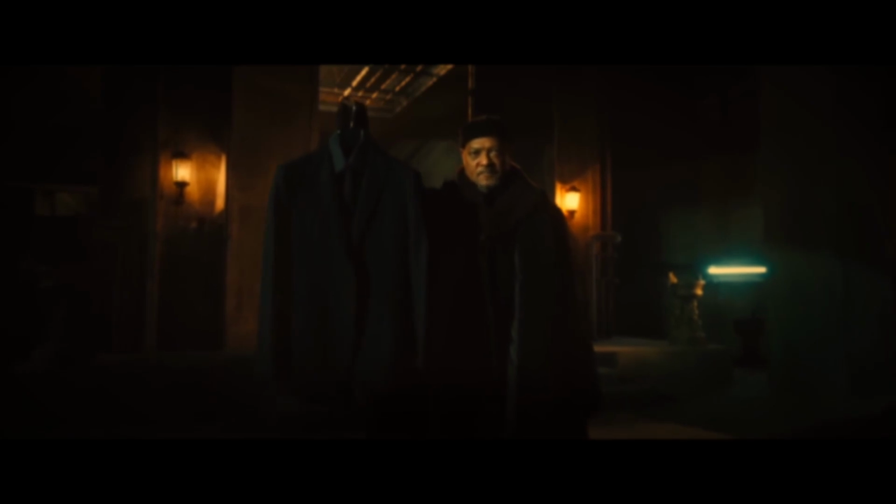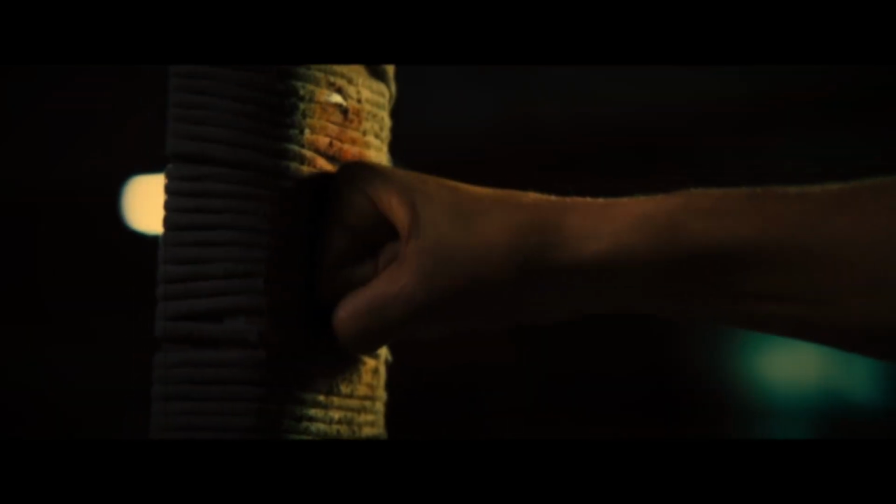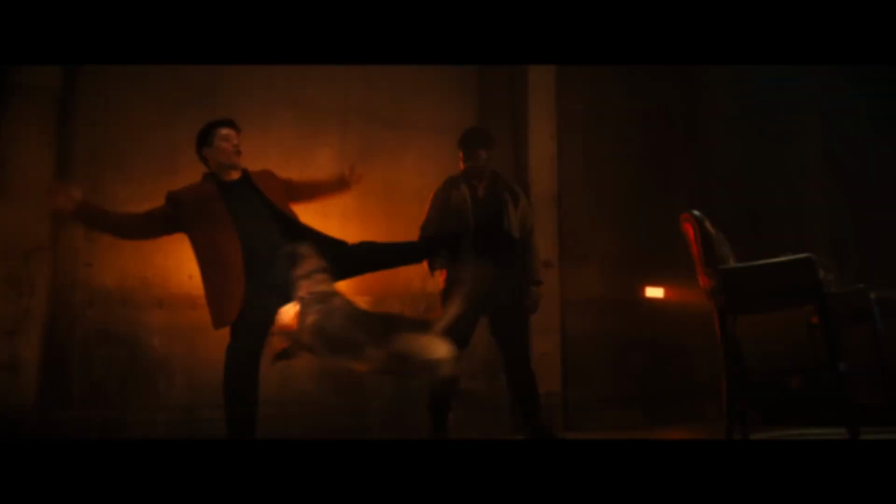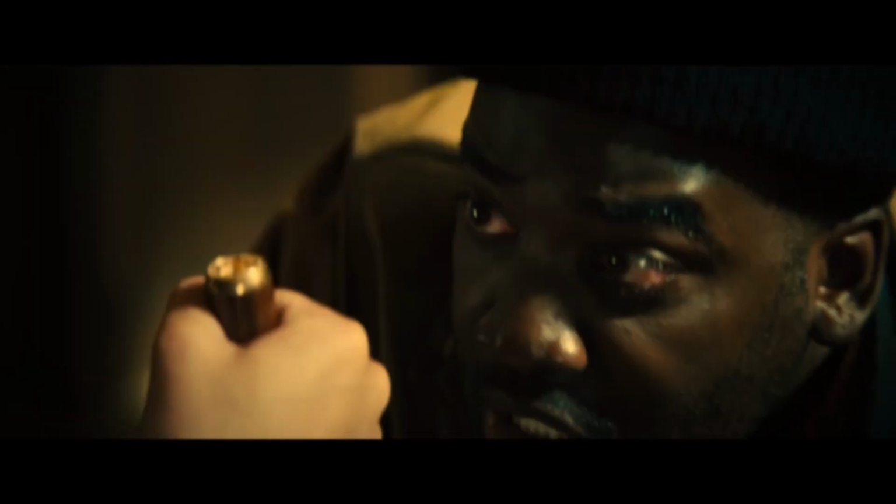Honestly, I think the impact that this film is going to have on this genre is fairly similar to that of Mission Impossible Fallout back when that first came out. Chapter 4 seems to reinvent several elements that you know from modern action movies.